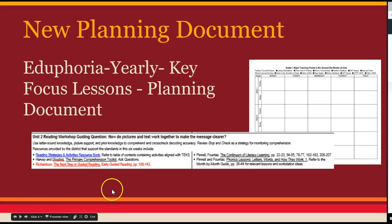So let's take a look at the planning documents that we have for you. We have a new key focus lessons planning document that shows you the key focus lessons that you need to hit in reading and in writing. We also have a planning guide that you'll find in yearly content. It is a calendar that helps you in your PLC to stop and jot and tell and show where you're going to use these. Right up here at the top it talks about the workstation and the focus lessons that you need to make sure you are really fine-tuning this 6 weeks. So I hope you're using that planning document and it's helpful for you.